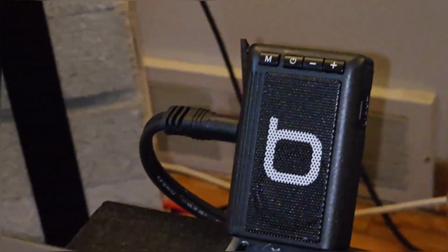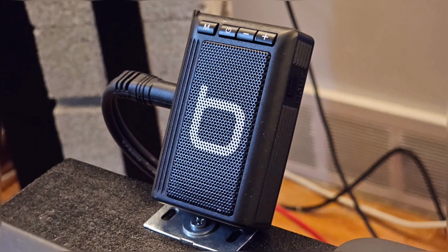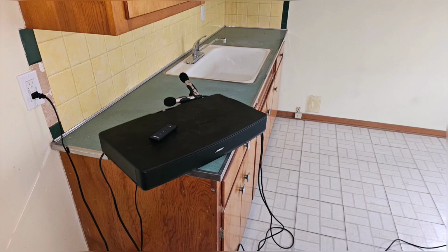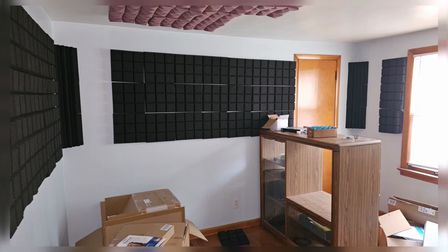Invaluable. Since I've had it, now I feel like I can't make music without it. The soundbar didn't go to waste though. I'm in the zone with this echo chamber. But the biggest change to the studio? Yeah, no more live room.